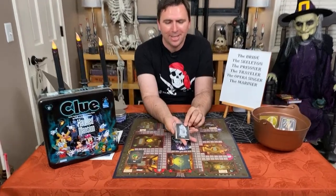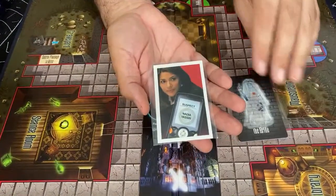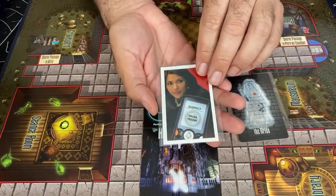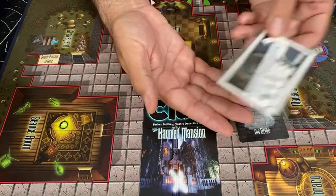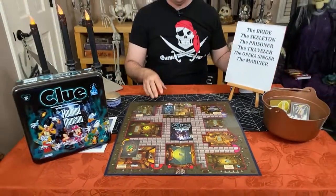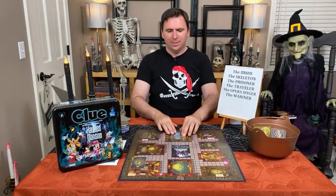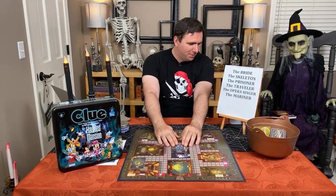I'm sorry. And that was Nadia Yasser from 24 Clue. That was Halloween Inflatable Geek. Wow, two chances in the final round, but she didn't quite make it through. Which means the winner is the Skeleton with eight votes.